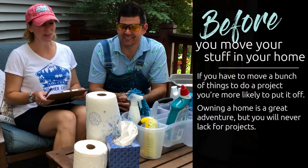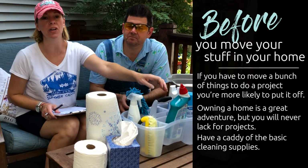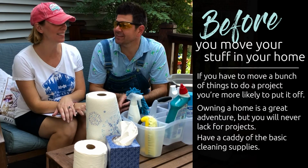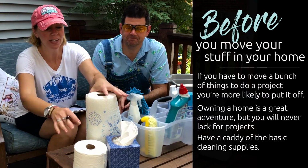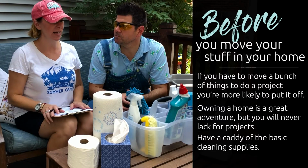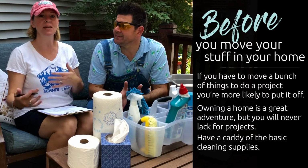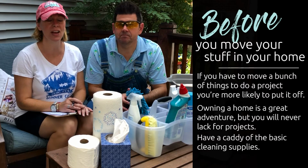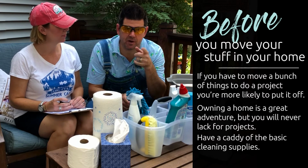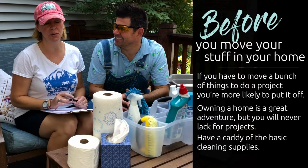That's right. But for cleaning products, make sure you have a caddy of some of the basic things that you're going to want. Clean top to bottom. Sometimes replacing things like toilet seats is really important. Don't forget those paper products too. You want to have those on hand because contractors are going to be there, and your family and friends might pop by. So it's important that you have some basic necessities on hand. Absolutely, and we try to help our clients prepare for that. Little inside tip right there.